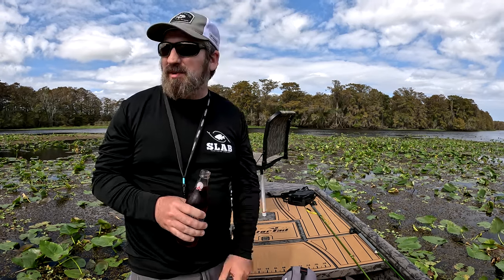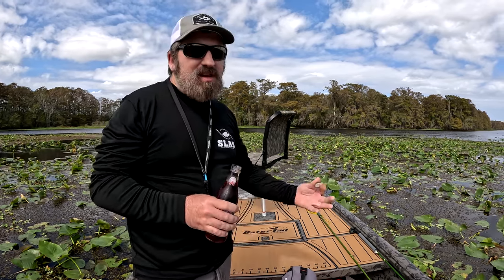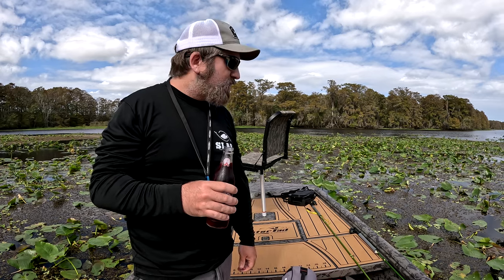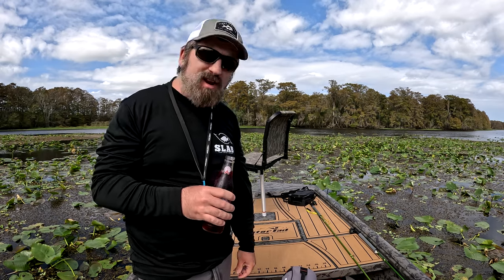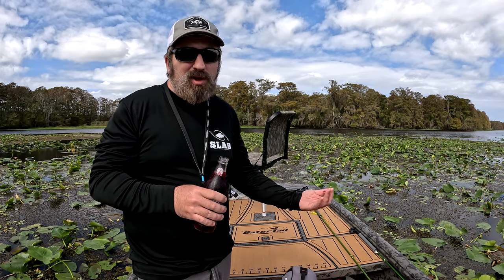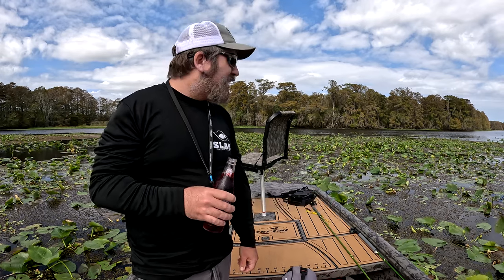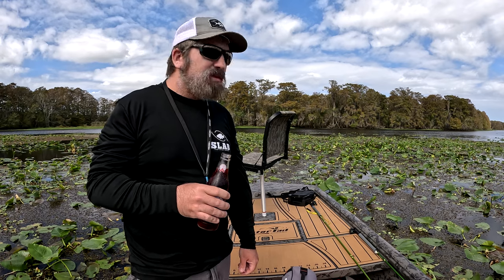I'm gonna scoot around to some different areas here soon, but if I can get a few decent sized fish in the boat, I'll have enough to cook some lunch, and it won't be too bad of a day. The weather's great. It's a little breezy, but with the power poles, it's all manageable. So, nice day.